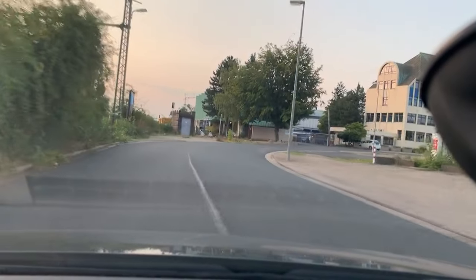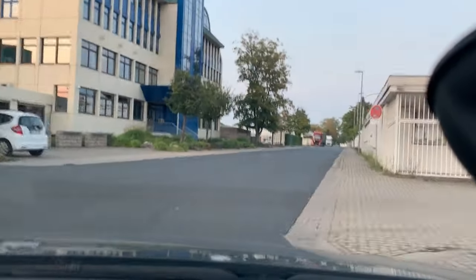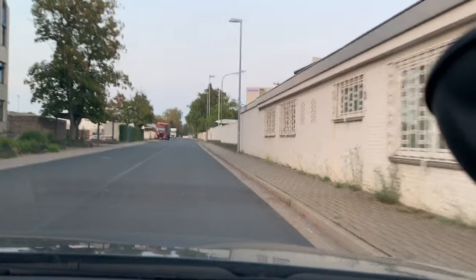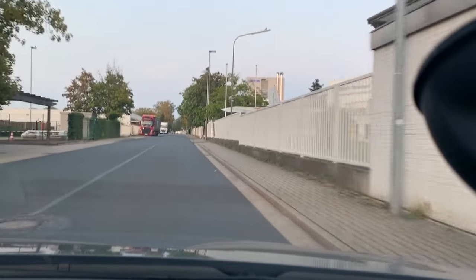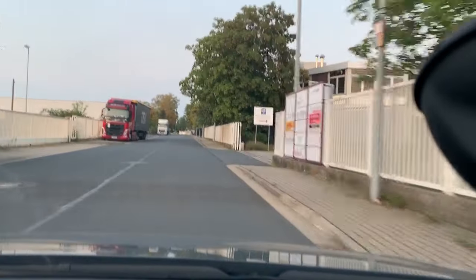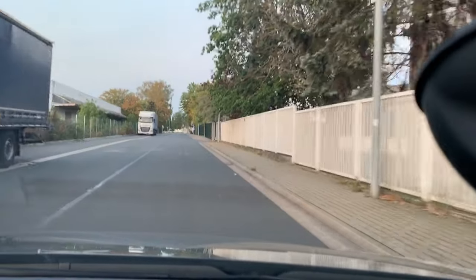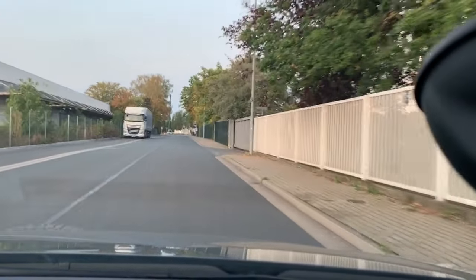I indicate, because of getting back on the right lane. This is not anymore a level crossing. Well, it was a level crossing some weeks before, but they have taken away the St. Andrew's Cross, so it's a regular street. So I continue with 30, because there was no other speed limit here.